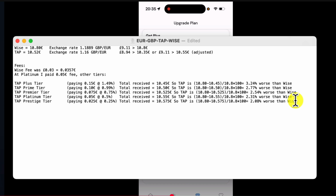But of course, what we all want is the cashback. And for that, it is definitely worth upgrading the tiers, which is why I've done it and why I intend to go for the Prestige as soon as I can.